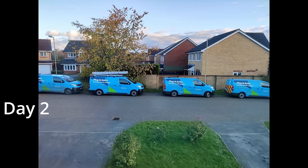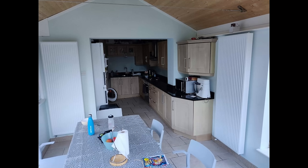Here we are on day two, and it is all go. Four vans, four engineers on site.